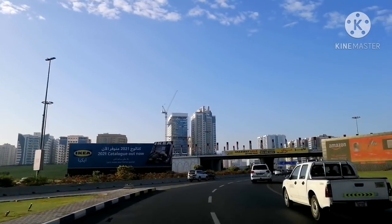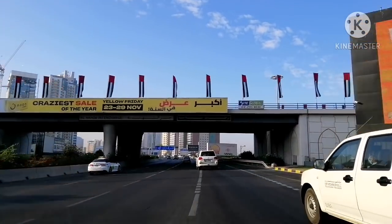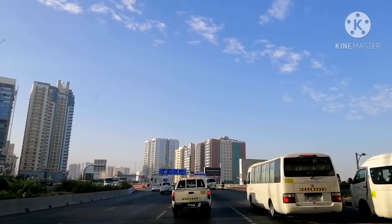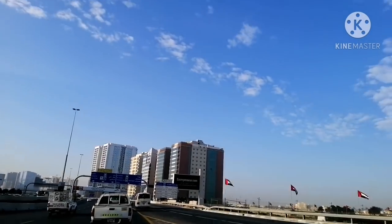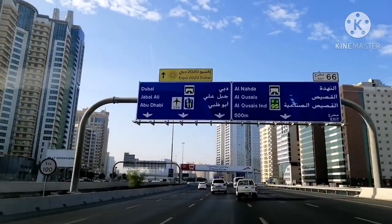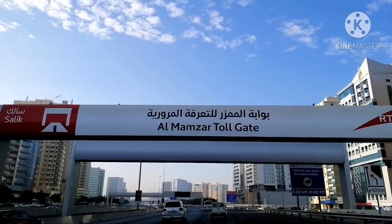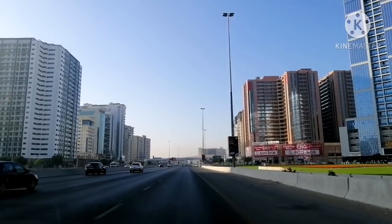As you can see, this bridge is a border between Sharjah and Dubai, which means we're going out from Sharjah and going to Dubai. Now, guys, we're in Dubai!